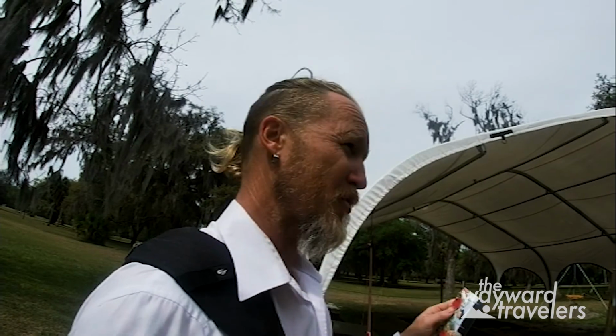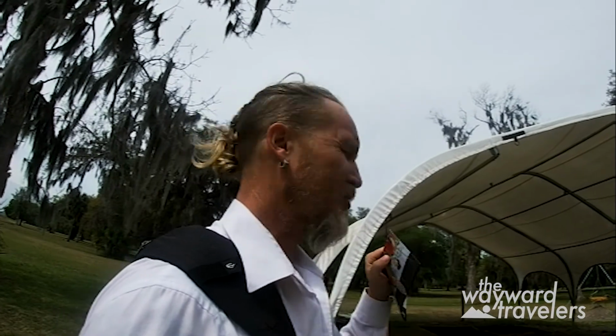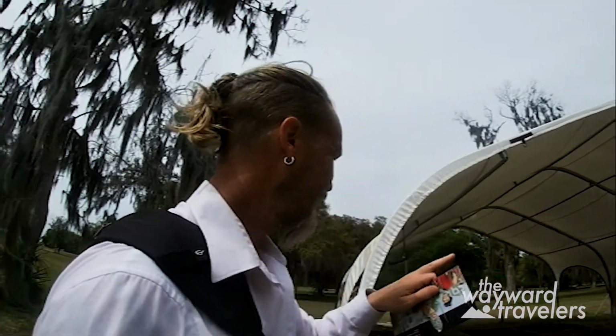Here at Fort Frederica, it's very old and there's really not much left of the original fort, considering how large a military town this actually was. This was the largest British military outpost in the Western Hemisphere.